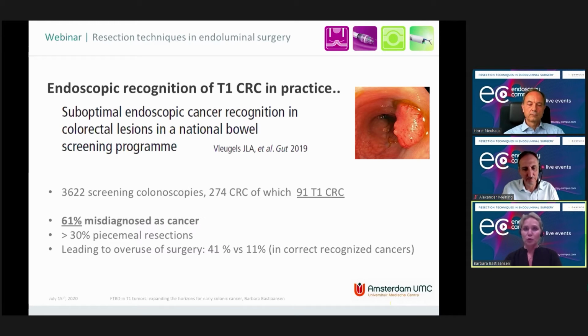And this led to inappropriate resection techniques like cold snare polypectomy or even piecemeal resections in over 30% of the cases. And what they found was that these inadequate resection techniques led to the overuse of surgery in the non-correctly recognized cancers in 41% versus only 11% if the cancers were correctly diagnosed.